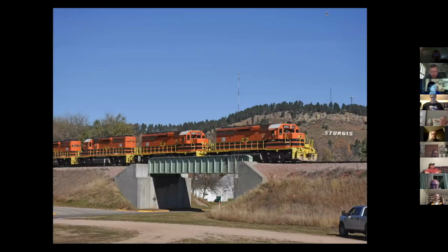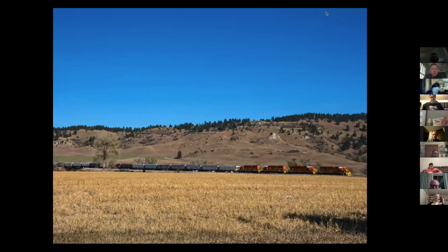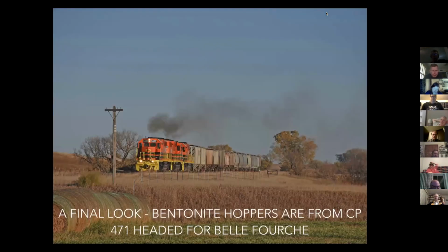So they finally rolled south down through Sturgis, past the South Dakota National Cemetery on the north side, just a few miles out of Rapid. A couple more shots crossing the valley. And that was it for the day with that train.